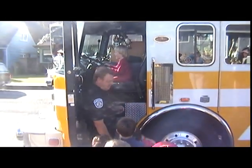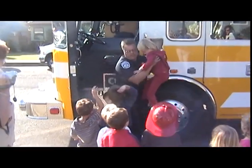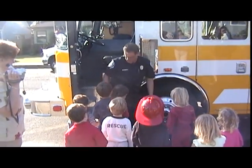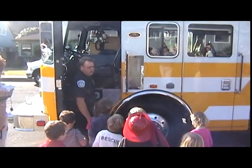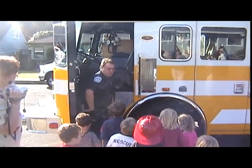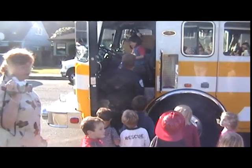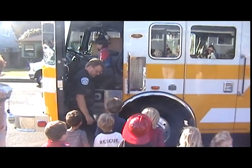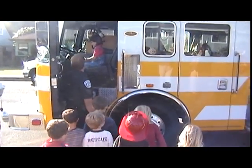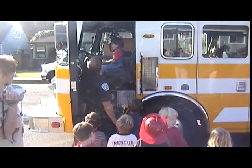What is the air in the chair for? Well, that's a great question. This has got a kind of bumpy ride. So what we do with this chair is we fill it up with air so that when we're going down the road, it's not quite as bumpy and it helps our backs. Okay. If there were more women designing cars, I'm sure they would have. All these gauges and stuff tell us how the fire engine runs.